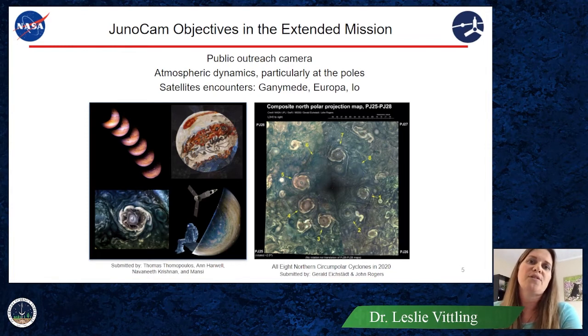So what are JunoCam's objectives in the extended mission? First and foremost, JunoCam is a public outreach camera and will remain so in the extended mission. The submissions that we have received from our citizen scientists on the science side of things, as well as the general public on the artistic side of things, have been absolutely stunning, brilliant, incredible, and so creative. These images on the left-hand side are a group of some of my more favorite artistic impressions that we've received. Probably my absolute favorite is the one in the upper right-hand corner. That's actually a quilt. This gal, Anne Harwell, takes our images and she sews the most amazing quilts out of them. Just goes to show that the public is still very engaged with our camera and is so incredibly creative.